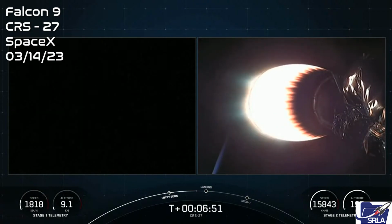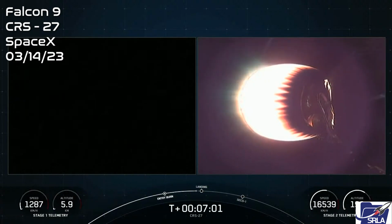And we're about 15 seconds or so away from landing. The vehicle is traveling about 1,600 kilometers per hour, transonic. And this really puts into perspective the deceleration of the rocket. In the span of less than a minute, we'll have reduced from twice the speed of a jet all the way down to 0 as the rocket lands.